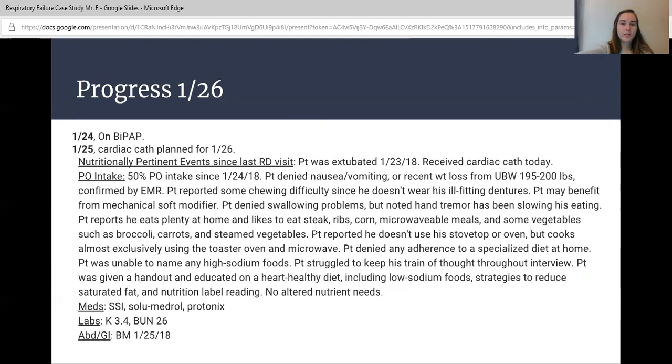But what I really wanted to emphasize with him that would touch on a little bit of his COPD was the low sodium portion to prevent any fluid buildup that goes along with his heart that would also impair his breathing. And he was also given strategies to reduce saturated fat and also taught how to read a nutrition label. And this patient was very interested in what I had to say. Sweet dude, no altered nutrition needs.